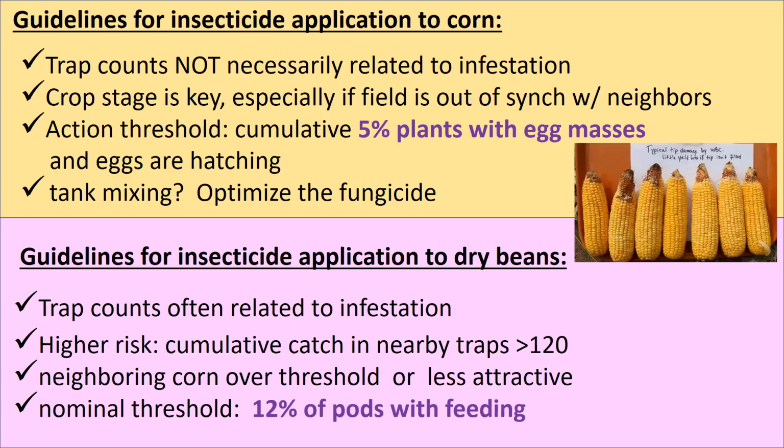So in corn, in the top of the diagram here in the yellow, again, the trap counts don't necessarily relate to infestation. If you get 500 in a trap, but your cornfield is not very attractive to the moths, it's not at that pre-tassel stage, you may have almost no infestation in that field. The trap counts are simply telling you that you've got a high intensity of flight. Maybe it's time to get out there and actually look, see what's going on. Your crop stage is key.